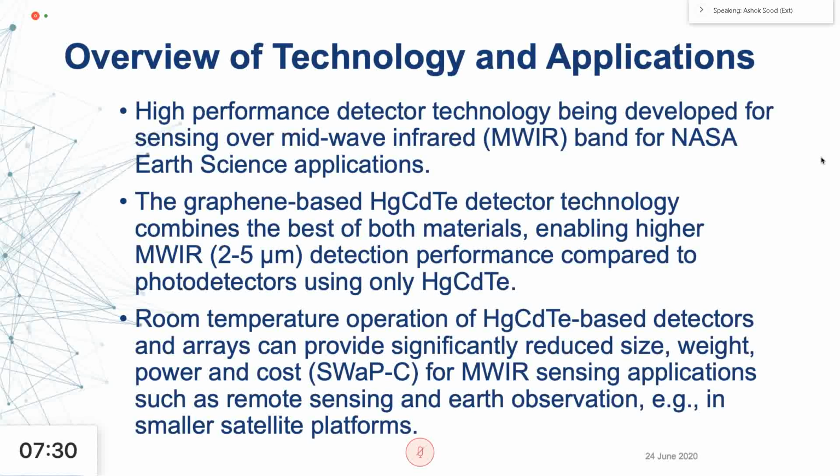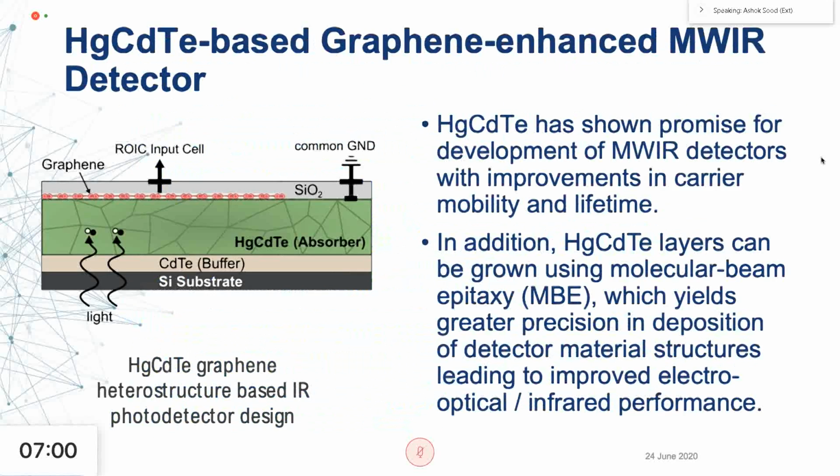And the idea behind this program is we're looking to develop a technology that will operate at room temperature rather than cooling the detectors to get the high performance. And the idea is that we can develop a detector array with reduced size, weight, and power for MWIR applications, that is a 2 to 5 micron band, for remote sensing and for small satellite applications. Next chart.